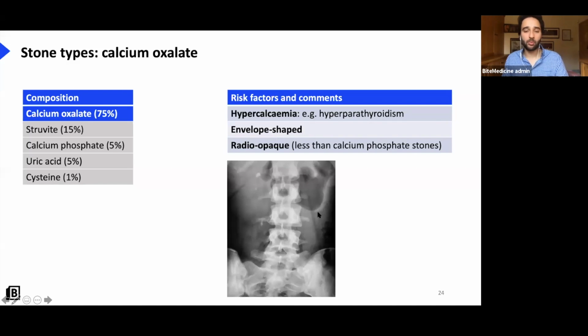Now, the next point is really, really important because a lot of people get confused. What does radio-opaque mean? What does radiolucent mean? Well, in the context of renal stones, radiopaque essentially means that the stone is visible on a plain radiograph. As you can see in this image, you can see the stone up here, for example. It's radiopaque, so you can see it on a radiograph.